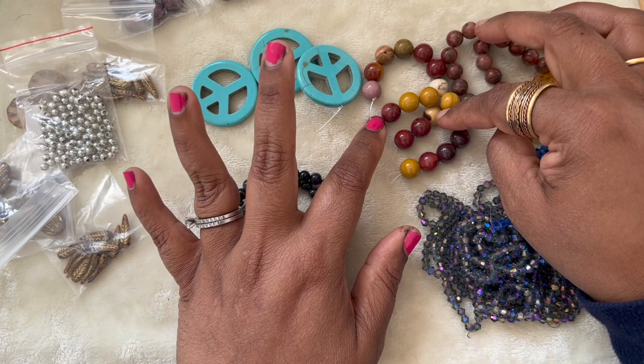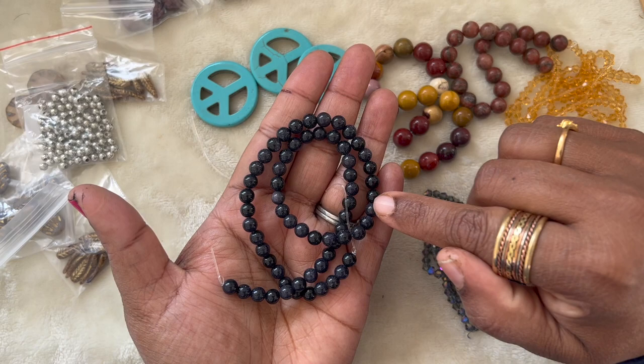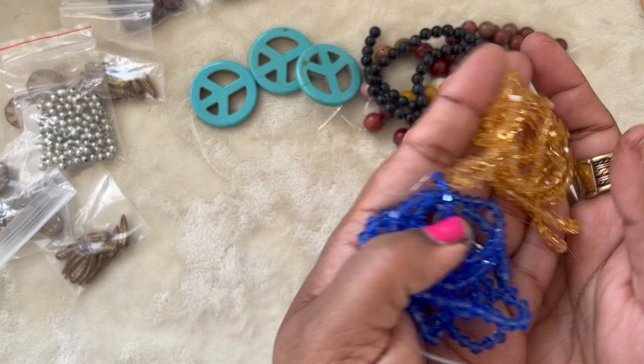It's a bit expensive, but I really love the Mookite beads, so I got those. And also I got this one right here. This one is the 6 millimeter blue gold stone round beads, and it's $1.49. So I got these, and these we also got in the subscription box. This is sapphire, and this is topaz, which was on sale.